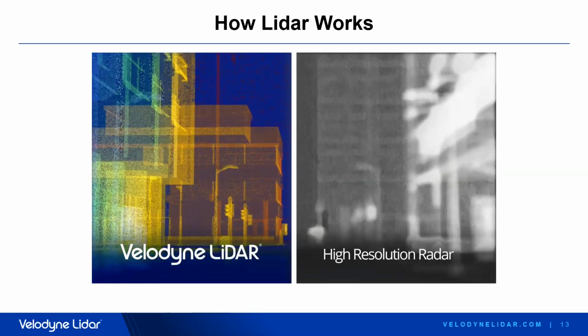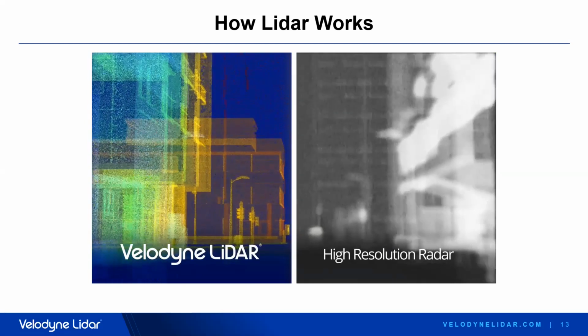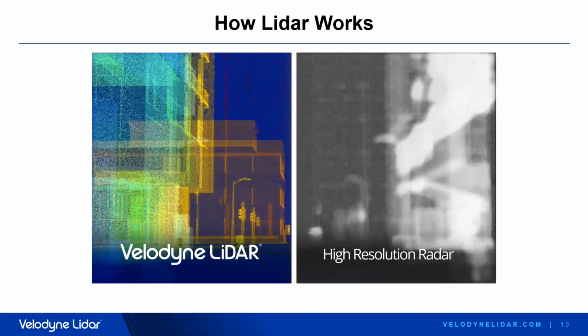And one important point, think about how LiDAR is superior to radar. It can accurately identify objects at up to 250 meters or beyond, while even high-resolution radar cannot render objects accurately there due to a much poorer resolution. And even more, radar can have problems with stationary objects. Please keep that in mind.